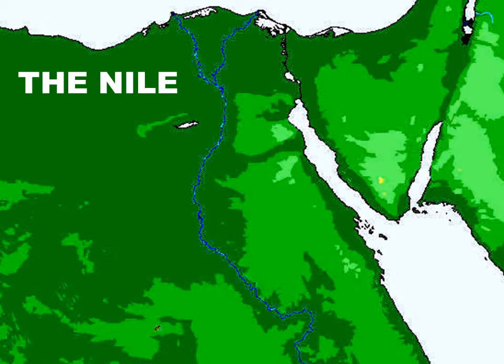Egypt's major feature was the Nile River, stretching from southern Africa, the longest river in the world. I know if you go to South America, they'll say the Amazon is, and I'm not going to quibble about the two. We'll at least say it's one of the longest rivers in the world. And it flows northward all the way into the Mediterranean.